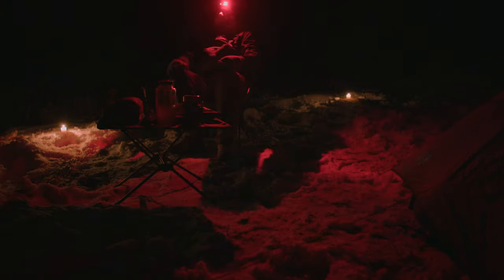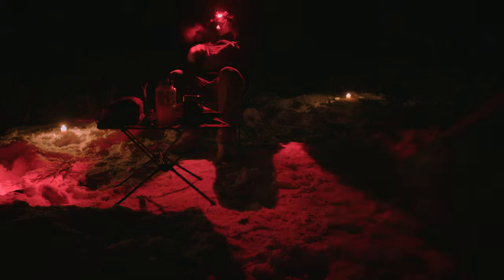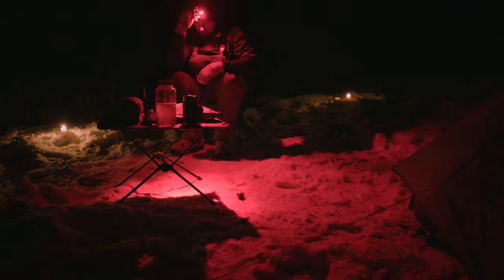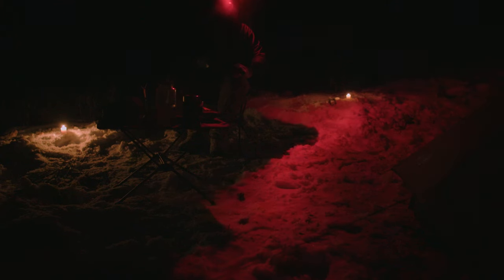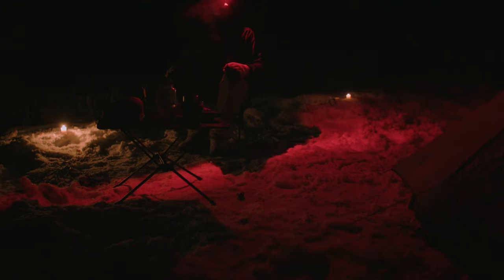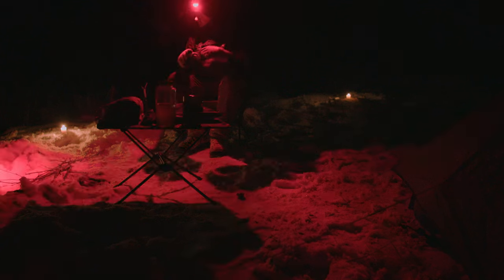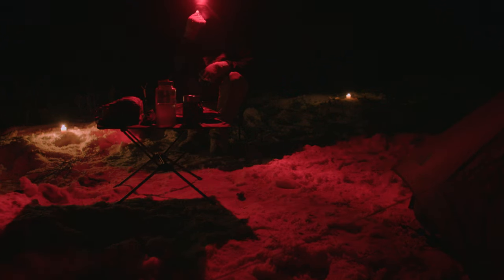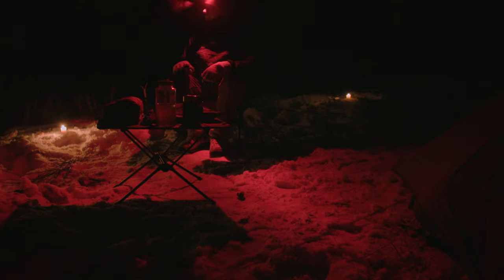Well, camp is officially set up, so I guess things to do now are build a fire, or also wanted to hang that tarp, or I make a coffee. Or I just sit and relax for a minute.